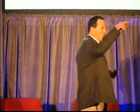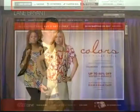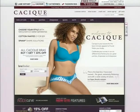It's not rocket science, but again, most companies haven't made it easy to do that. Some of them have had links, so Sears does this now. You'll have Sears, Kmart, Lands' End up at the top, but you actually have to check out of your shopping cart. That's not a very good customer experience if you have to check out before you go someplace else. So I would encourage everybody to think through whether you have other things that you can put into your shopping cart, the better off you're going to be. This is Cacique. If you click over to Cacique, this is our intimate apparel brand.